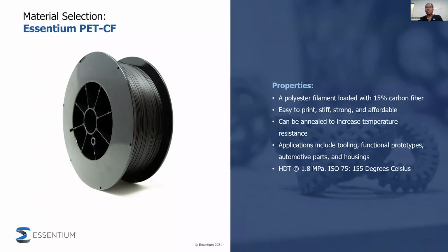Okay, so the first option is PETCF. It's a polyester filament loaded with 15% carbon fiber. It's very easy to print, strong, and affordable. And what's also great is it can be annealed after printing in order to increase the temperature resistance up to 155 degrees Celsius. Applications include tooling, functional prototypes, automotive parts, and housings.